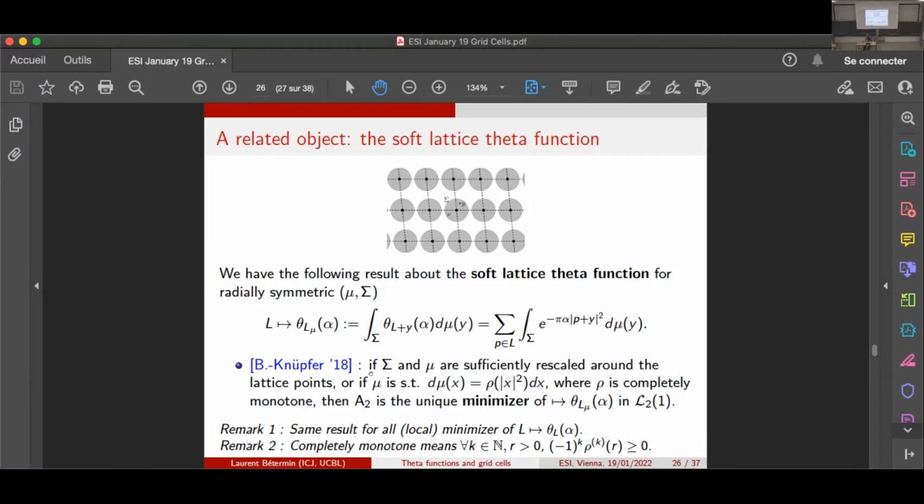And with Anton Knüpfer, we show that if the masses are sufficiently localized around the point, but there is still some mass, then you have the minimality of the triangular lattice in dimension 2 for theta, and you will have the same for this one. And the same is true if you take a measure which is written in terms of a completely monotone function. The same is true if you consider local minimality results in any dimension. So everything stays true. It's the same proof. If it's true for the points, it's true for the masses, but not for very big masses. I put in a remark what a completely monotone function means, but of course we saw it yesterday, so I don't want to talk about it too much.